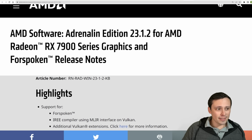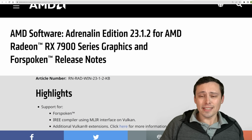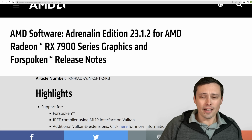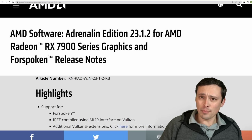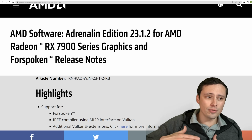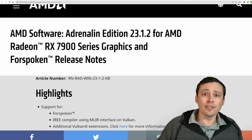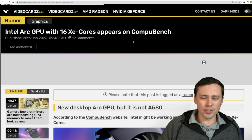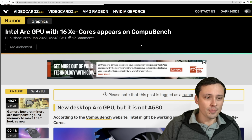This also means, if I'm correct, that AMD's 6000 series GPUs have not had a new driver update since like the first half of December. It's only been 7000 series updates, and they have not moved to a driver version that is compatible with both lines. You have to make sure you're getting the one for either 7000 or 6000. So that's interesting. We'll see where that goes.